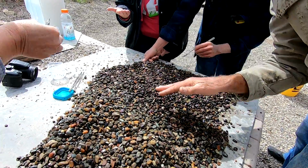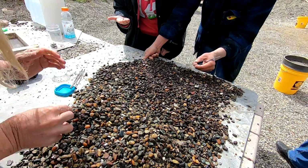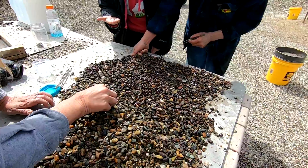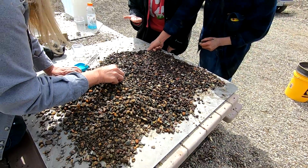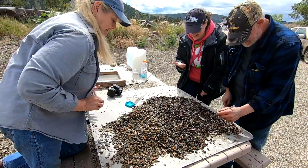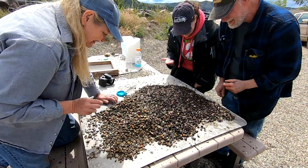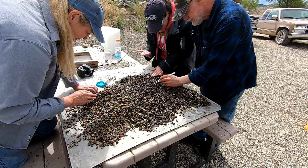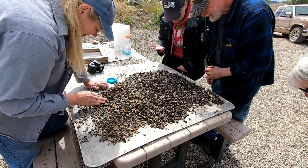I'm just over here picking like a thing. Oh, there's a good garnet. Oh, yeah, that's a good one. Nice. That's good. I think you're getting my eye trained. Yeah. Careful. It's gonna pop out. Seen that movie too.